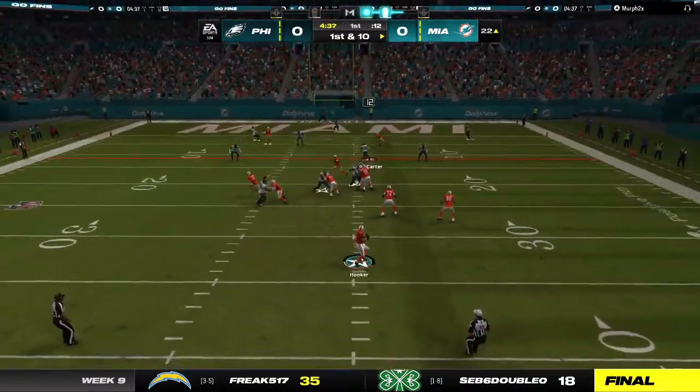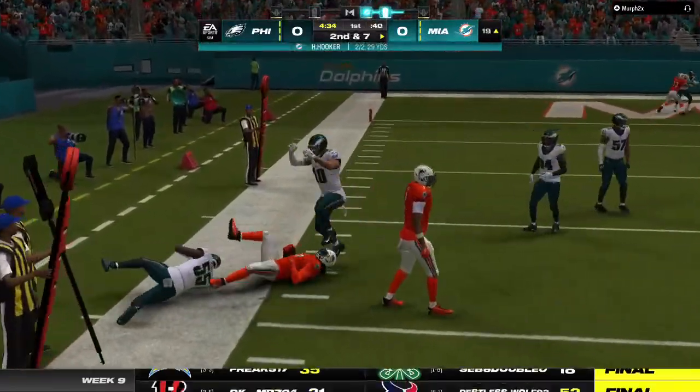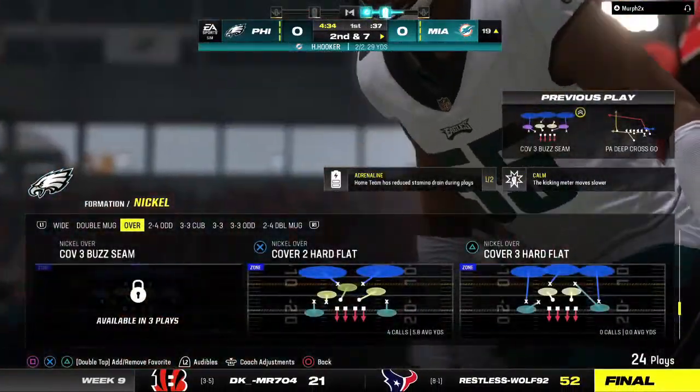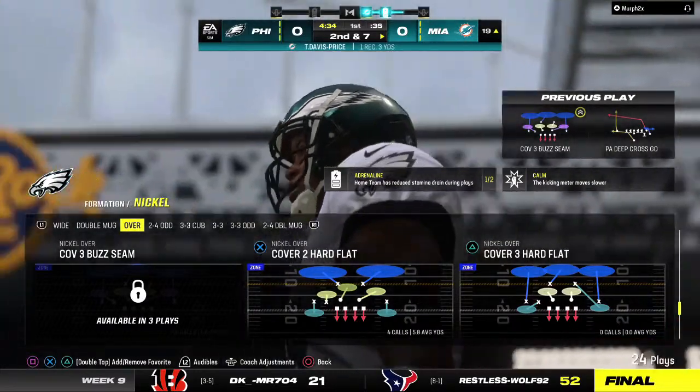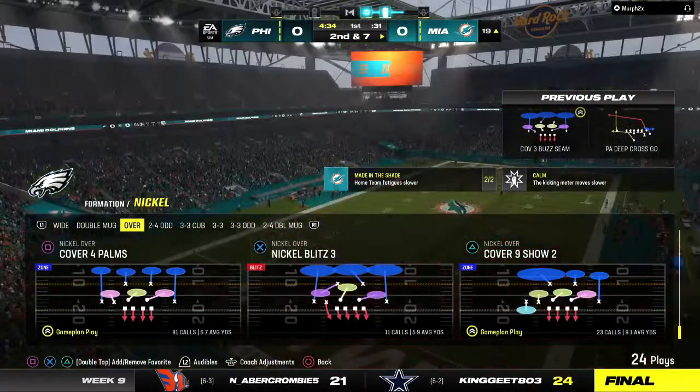Hooker now off play action. Gets it out wide to Davis Price. And he'll go out of bounds in the red zone just inside the 20. And just 3 yards on the catch there. He couldn't get away. And that'll make it 2nd down.